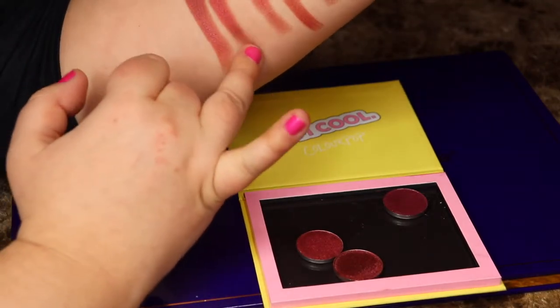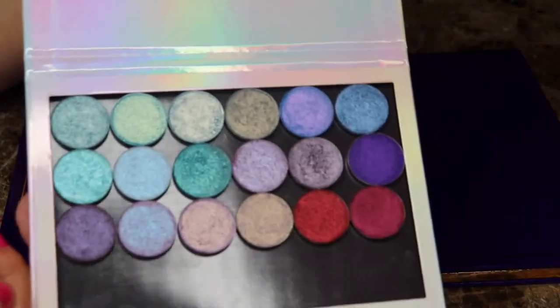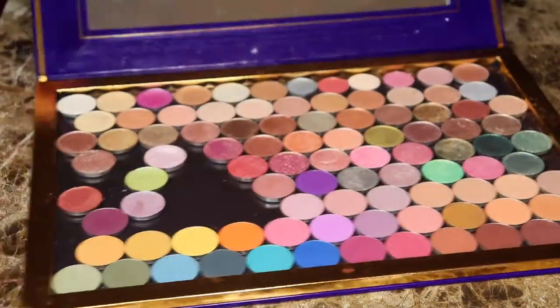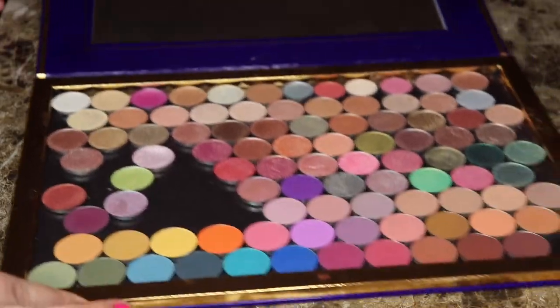Yeah, I'm gonna keep this one and get rid of this one. So these are the shades that I've kept so far. I've kept 18 and decluttered 10. This still seems very daunting. There's so many shades here. Okay.